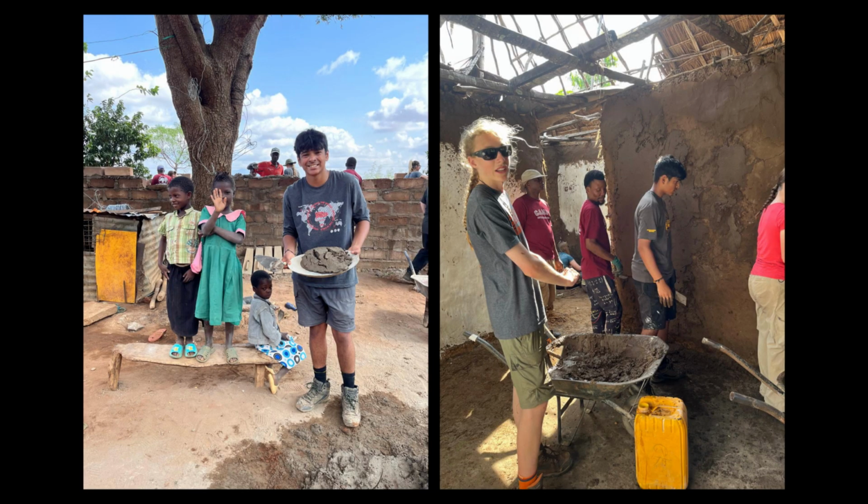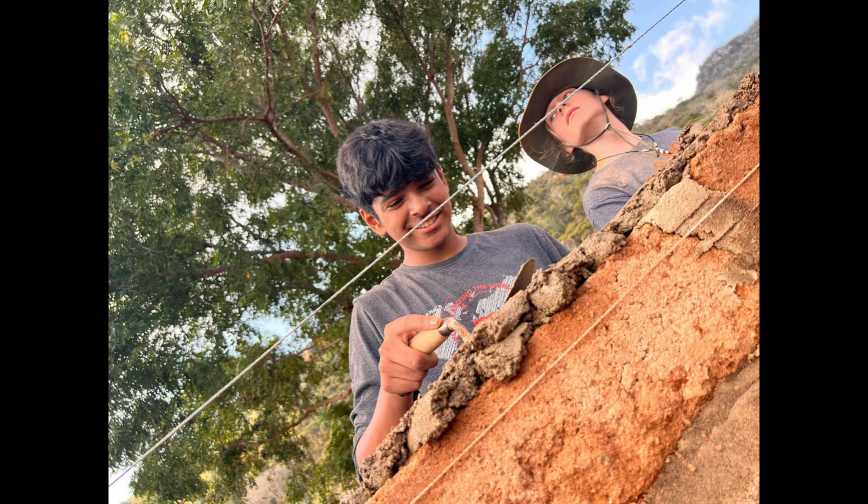This is us working together at Camp Savo. We had to mix cement and we built another mud house. We also began the construction of a brick house. The progress that we made on it was amazing.